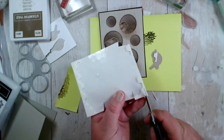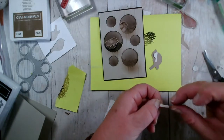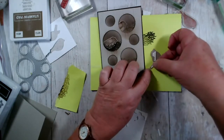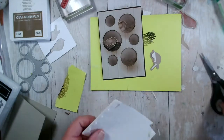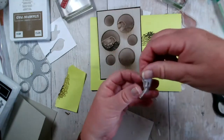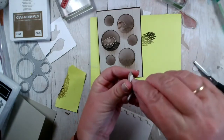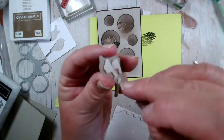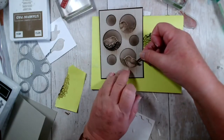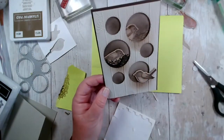I just want a narrow piece for her tail. There we go. There we go. There we are. What do we think? We got there in the end.